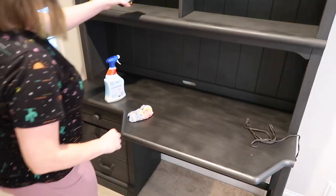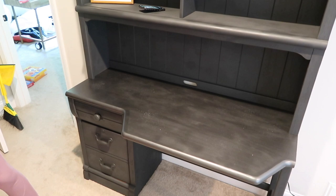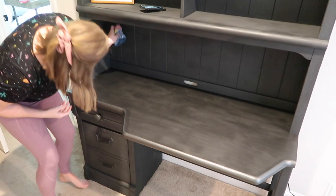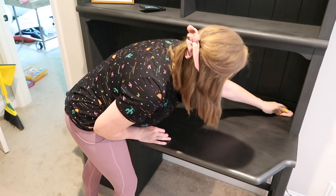This desk as well as the hutch with it and the lockers in the boys' room, if y'all remember what those look like. Those were all pieces of furniture from Mark's childhood, and I took them outside and I spray painted all of them. I know you're probably not supposed to spray paint furniture, but I did, and I love it. It's held up wonderfully.